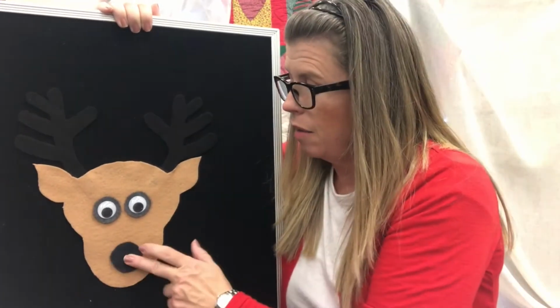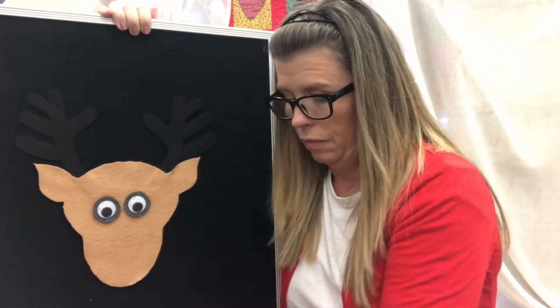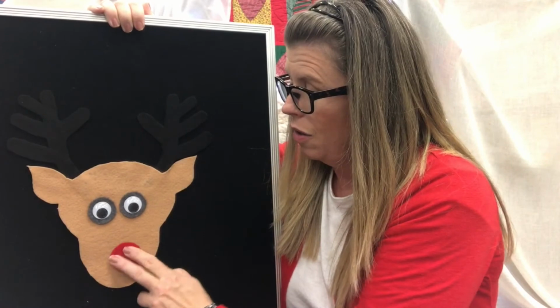Rudolph, Rudolph, it's time to fly at night, but you can't get through the snow if your nose is white. Rudolph, Rudolph, it's time to go to town, but you can't help Santa if your nose is brown. Rudolph, Rudolph, Santa has a sack, but you're not ready if your nose is black. Rudolph, Rudolph, the children are in bed, and now we can get on our way because your nose is red.